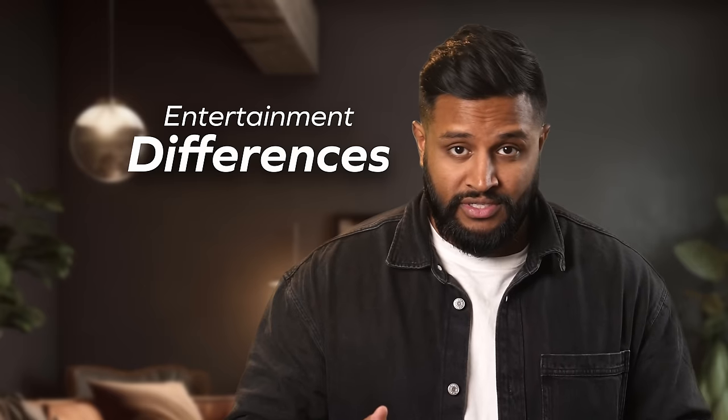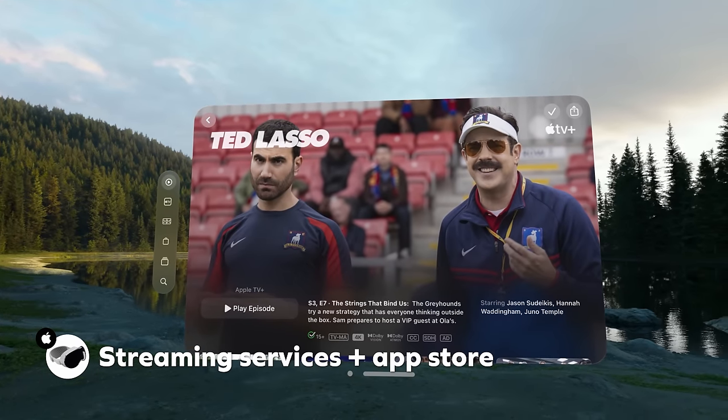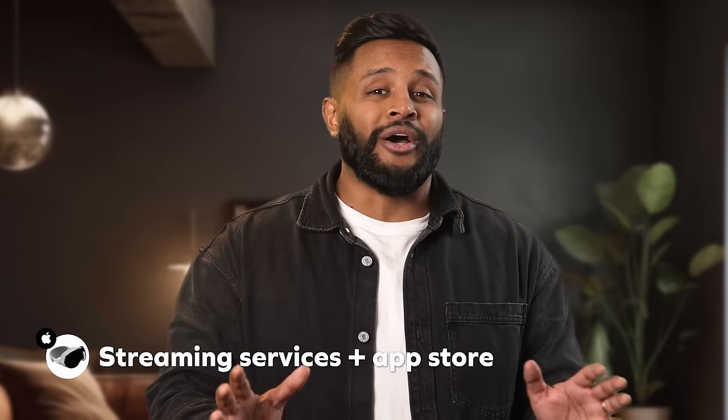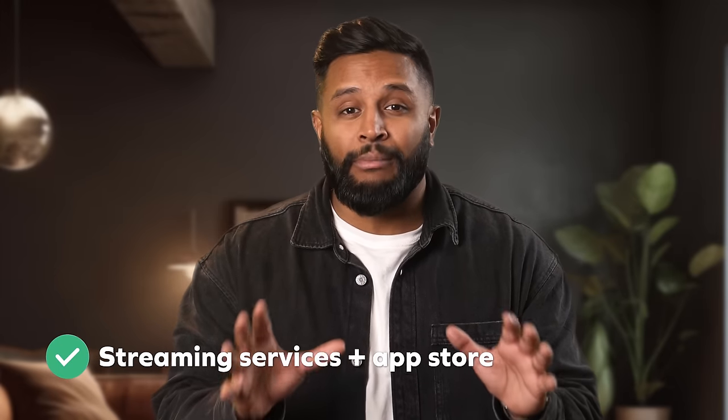Now let's talk about the differences. Now we all know that Apple's a powerhouse when it comes to entertainment. You got Apple TV Plus along with other streaming services and a plethora of games which can be found on their app store. And guess what? All of that is gonna be built into the Apple Vision Pro. So far there are no confirmed plans for Netflix, Spotify, or YouTube apps on the Vision Pro.